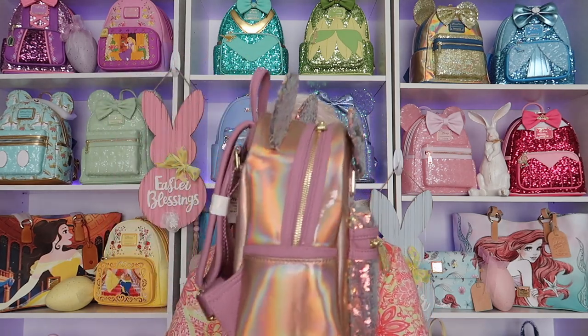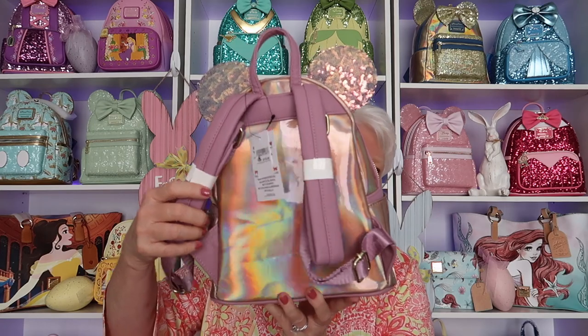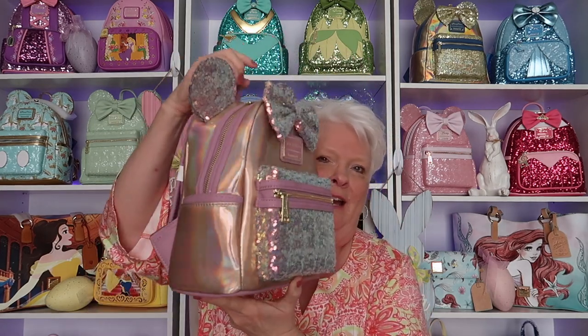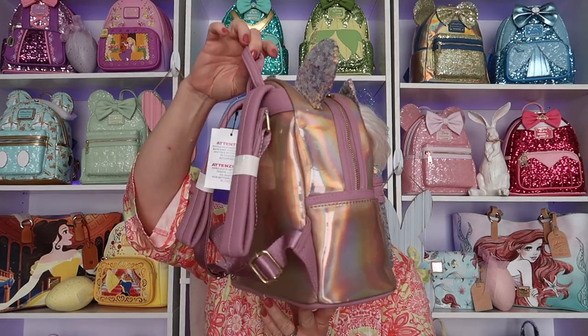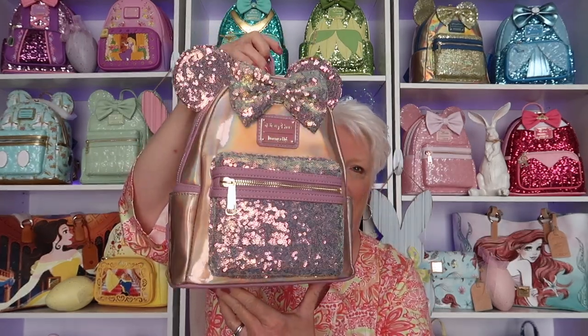Okay, the next bag I want to share with you is from the Disney 50th Anniversary Celebration. And it is the beautiful rose gold. I just love it. It's a Disney Parks exclusive, and it is just iridescent all over, or holographic, if that's how you want to say it. But absolutely love this bag. Love the colors, the pink, and all the other colors that kind of show up.